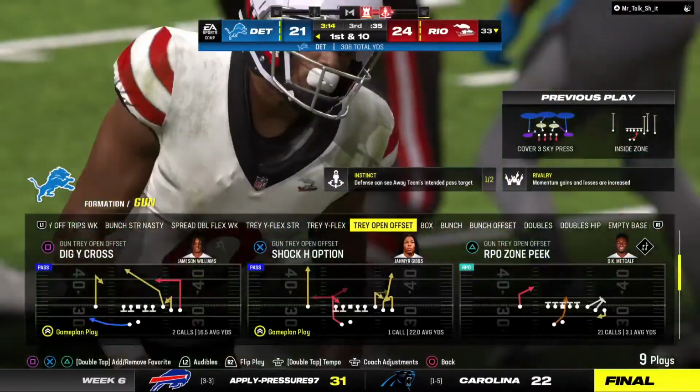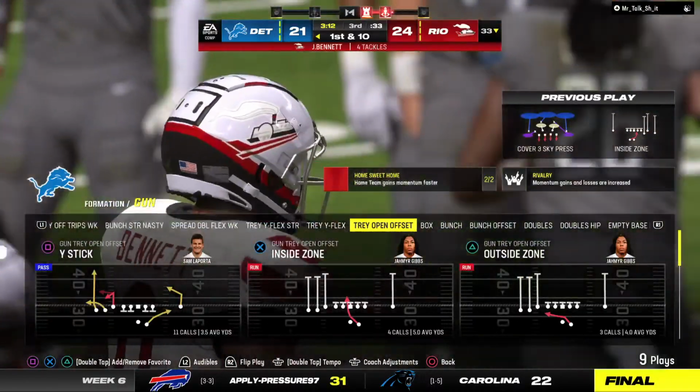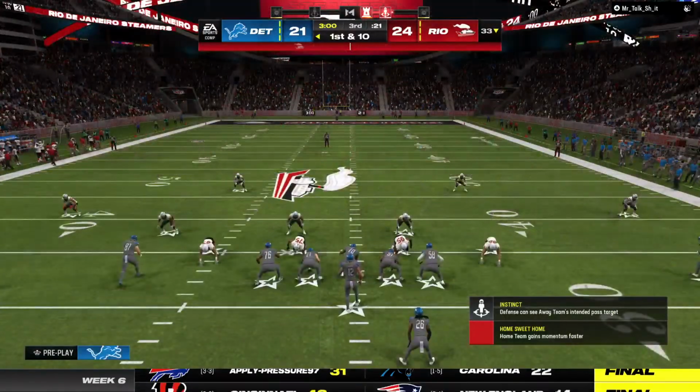Big play for the other team. Right now, what you're looking for is, can you gain an advantage in field position?